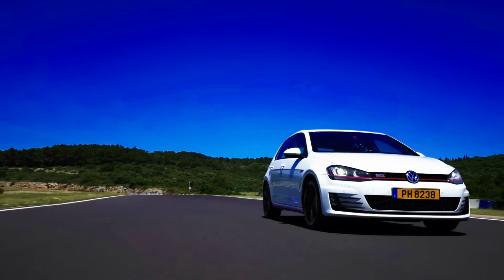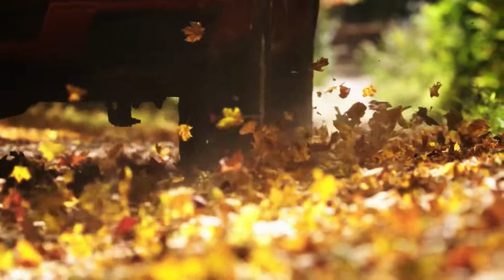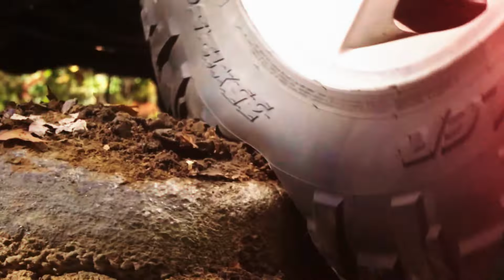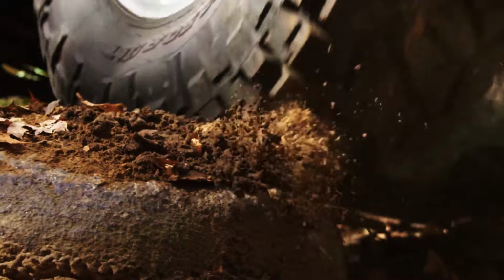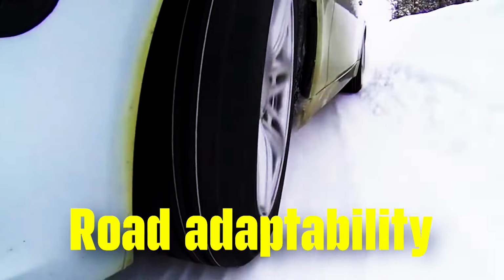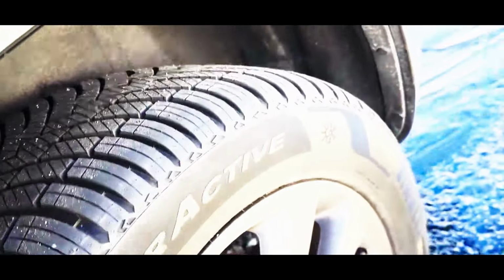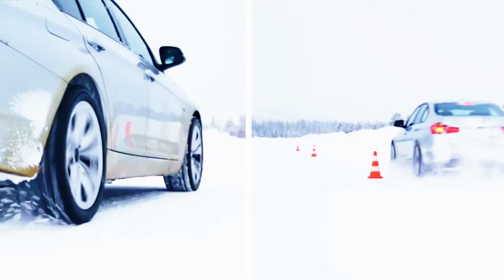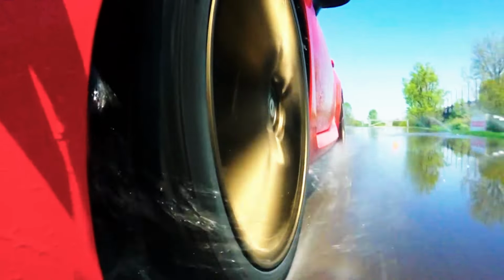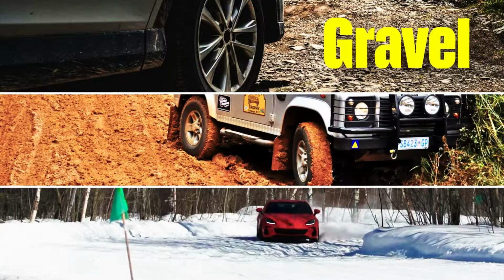You've probably heard it before: high-profile tires are old technology that don't have a place in modern vehicles. But here's the reality. High-profile tires are still an incredibly valuable choice for many types of driving. In fact, they're perfectly suited for situations where road quality can vary and when you need off-road capabilities. Let's start with road adaptability. High-profile tires, with their taller sidewalls, are built to be much more flexible than their low-profile counterparts. This flexibility allows them to better conform to uneven surfaces, which is a game changer when you're driving on things like gravel, mud, or snow.